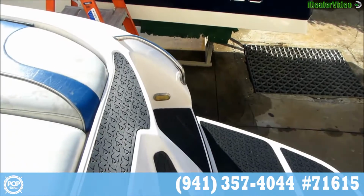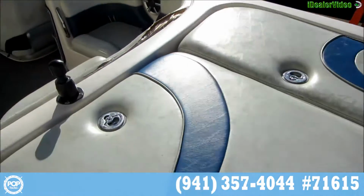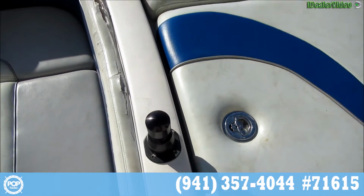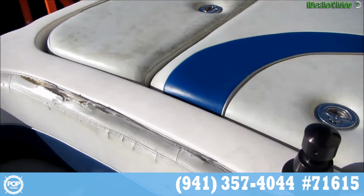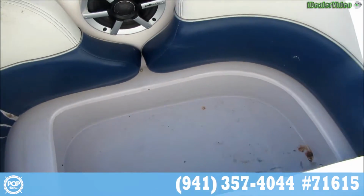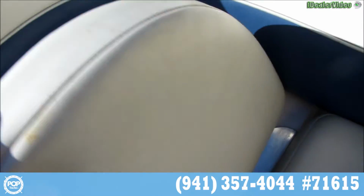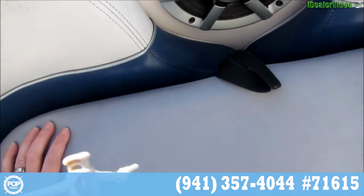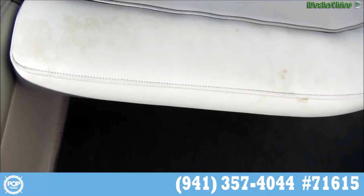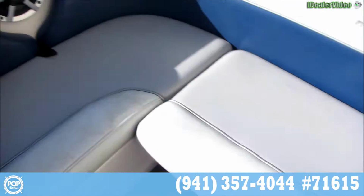Got lighting and handrails throughout. Another place to tie up. We're going to lift these up and let you see another place. Storage everywhere. There is a portable seat that comes with this that can face forward, or it's great to set next to the captain's chair. Have somebody facing backwards, watch your skiers, and there are photos of that. This seat lifts completely off after you lift this one up.